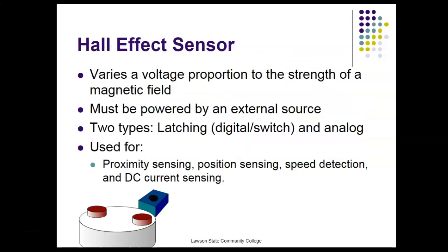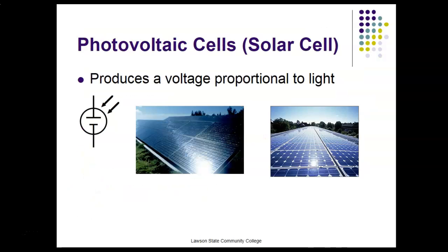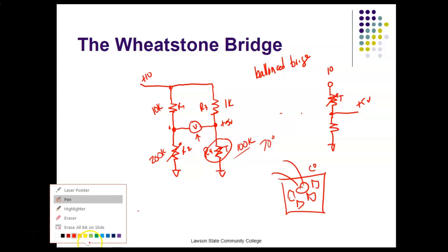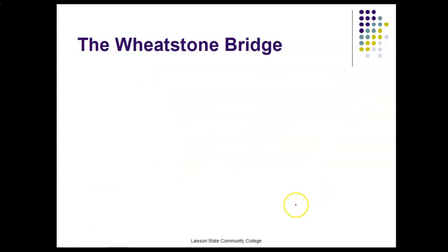Another device, this is over here somewhere. Most of the time we use this with a device, and it's very complex inside, but it's real easy to work with. And unfortunately, we don't have time to really teach them in detail and all the features of these. And these are called operational amplifiers. Most people just call them op amps.